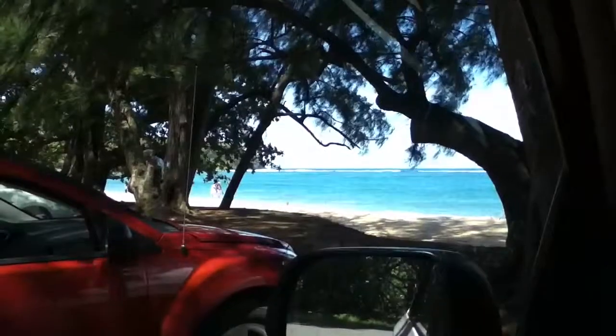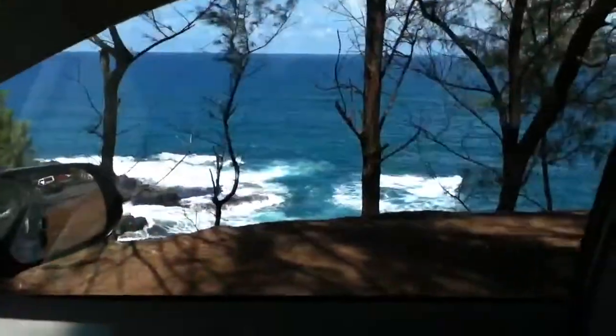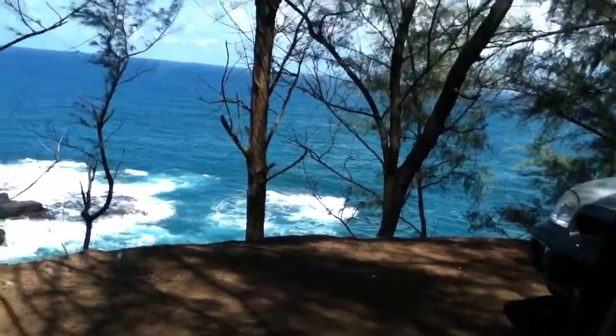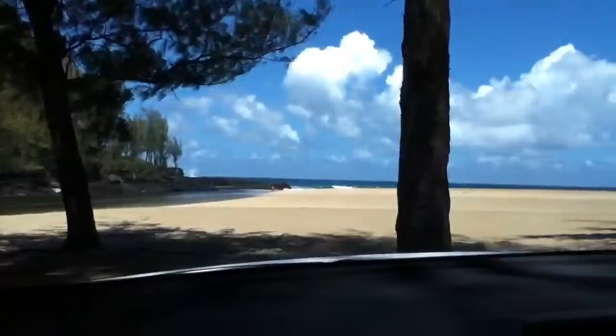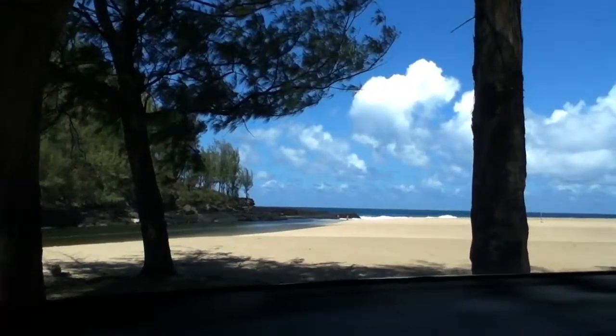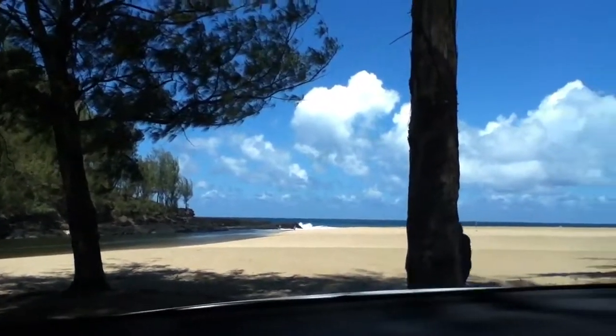It's pretty water, though. The numbers are getting smaller, right? I haven't noticed. That's the first one I've seen. You can see the waves crashing on that big rock out there. In the shade. I'm going to take pictures of your big camera.